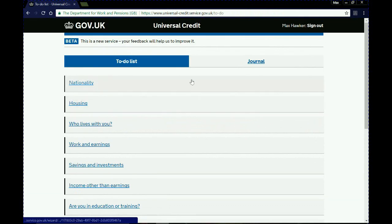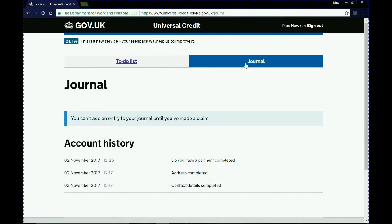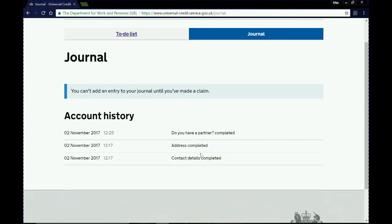This is how it initially looks, and it does change later on. Here's your journal, where you'll be able to communicate with the DWP, i.e. the job centre. You'll send and receive messages here, so it's an important place. Get used to it.